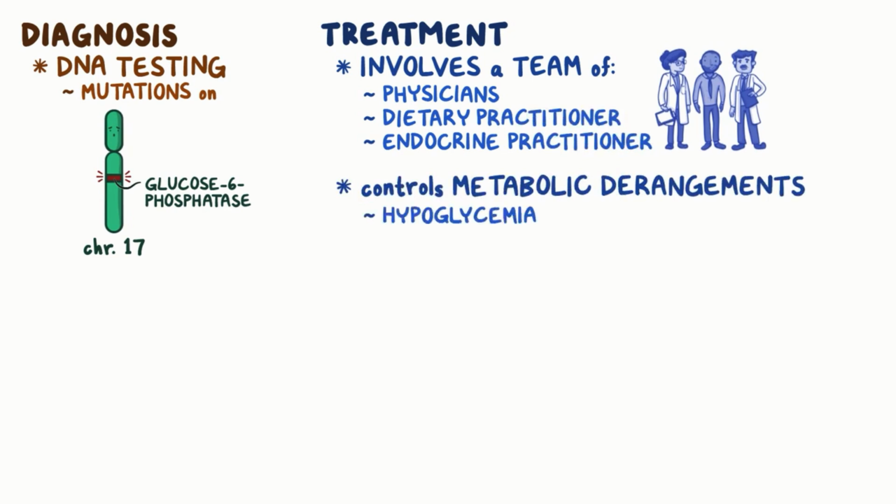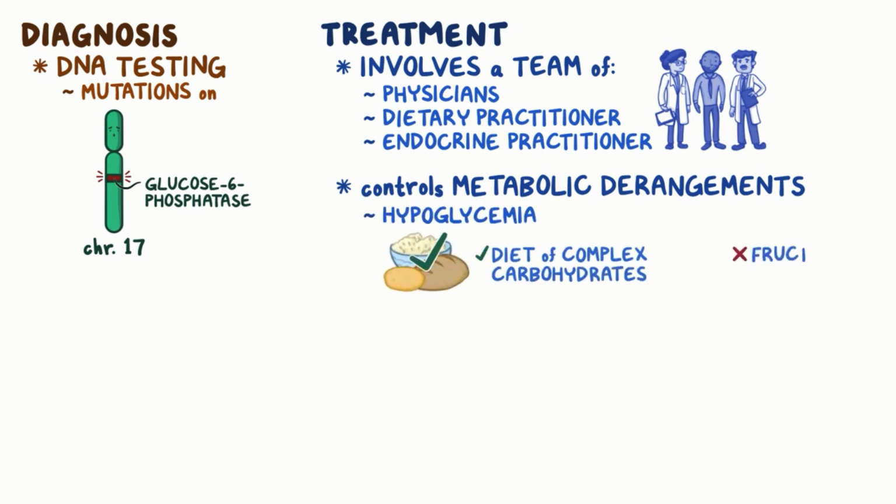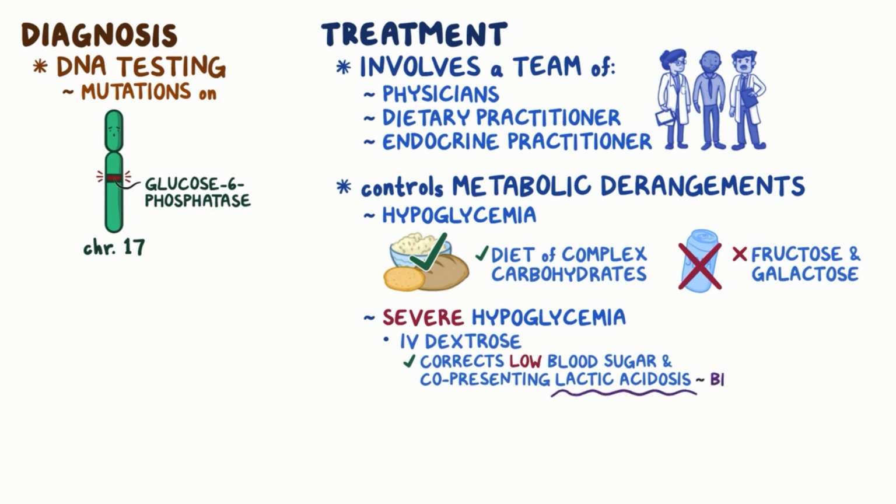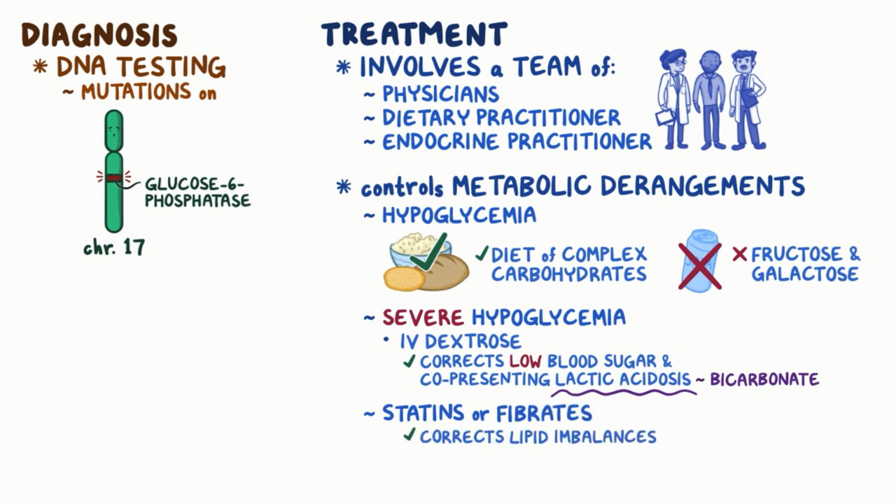For hypoglycemia, patients consume a diet of complex carbohydrates frequently and avoid products with fructose and galactose like soda or juices. This is because these compounds are intermediately digested to glucose 6-phosphate before being used for energy in the form of glucose. If a person presents with severe hypoglycemia, IV dextrose can be given, which will help to correct the low blood sugar and any co-presenting lactic acidosis. Additionally, people with lactic acidosis can receive bicarbonate. Statins or fibrates can be used to correct lipid imbalances.